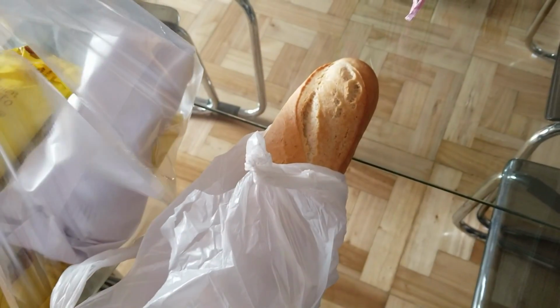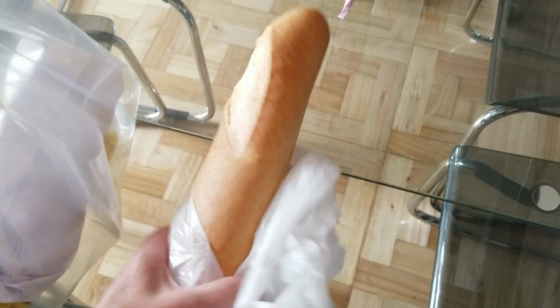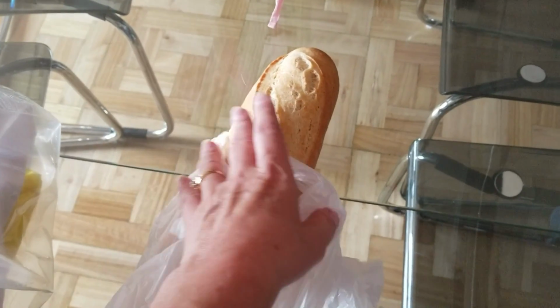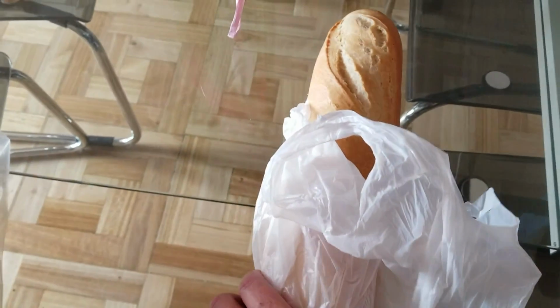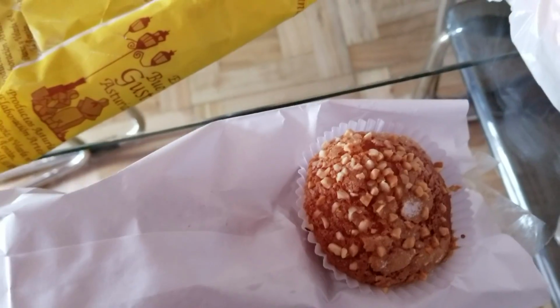So we just came back shopping and I got a fresh loaf of bread here every day. Fresh loaf of bread. Just go down to the bakery and get that. And then we went to this other bakery where we were able to get a little bit of everything. So let's check it out.